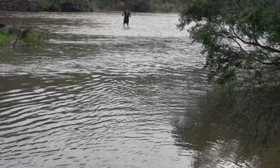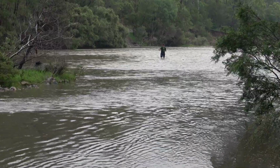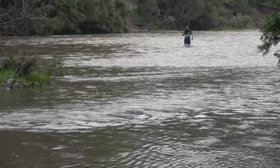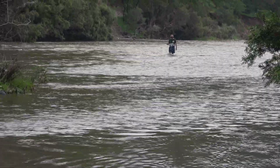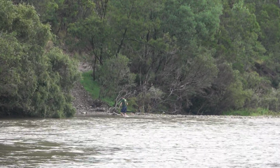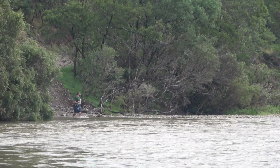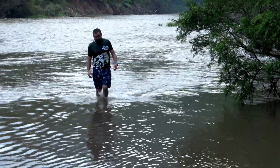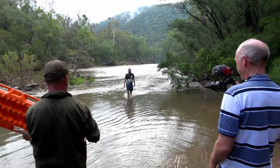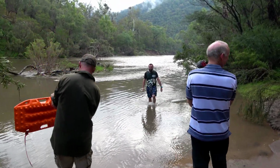Okay, so he's going to walk there. So yeah, a little bit deeper right over the far side there, just before the exit. That's about the deepest part. Good job. Is it stony along here or is it sandy? Stony. It's all stony. Good, good. But it'll do.